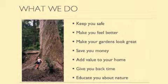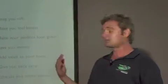So what we do, we keep people safe by removing dead and dangerous limbs over your house. We make you feel better, we make your gardens look nice. We add value to your home. We did some tree clearing for someone's view at Ascot Road in Avoca, and we probably added 50 grand to the guy's house. The beach view was all covered, so I'm sure you real estate guys here can attest to the increase in property value that a water or beach view provides.